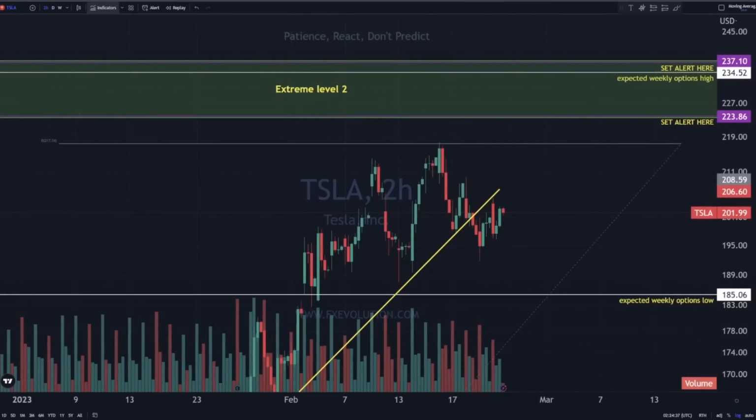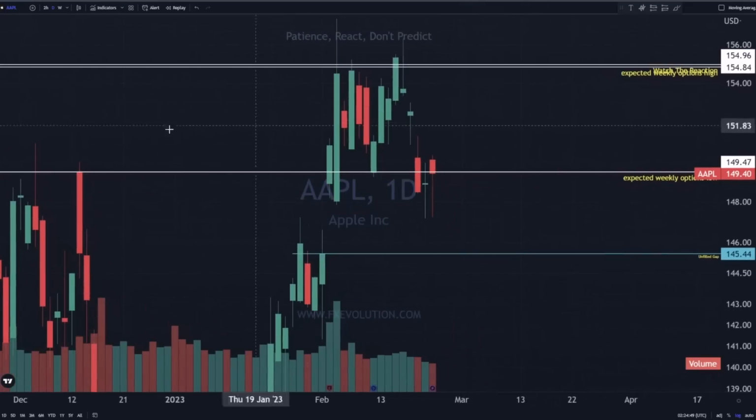But if we end up hitting into the extreme zone number 2s and the markets start rallying a lot, I think bears will sit in this range. So we want to look at structure quite a lot. At this stage, though, no major moves in these markets. Let's move over to Apple now.